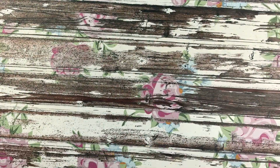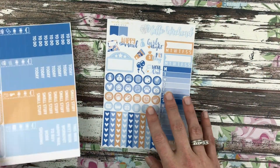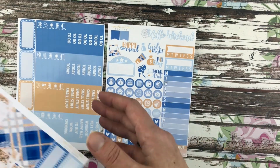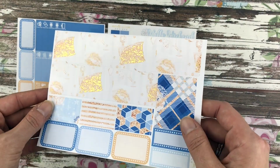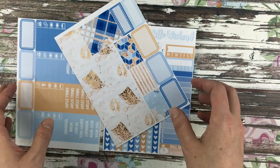So that was the deluxe kit, and then the mini kit, same thing. You get the full boxes and then your two sheets right here. And then the last sheet has the same foiled bottom washi as the deluxe. So that is this week's new releases.